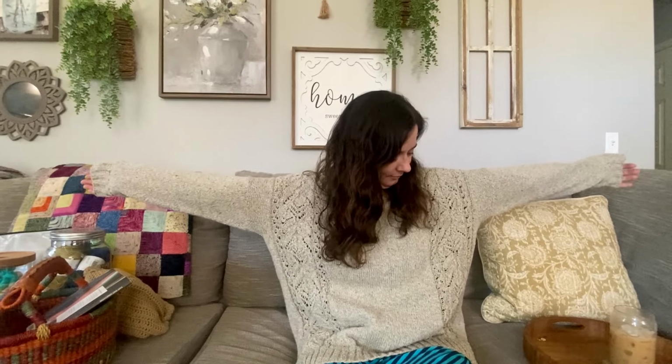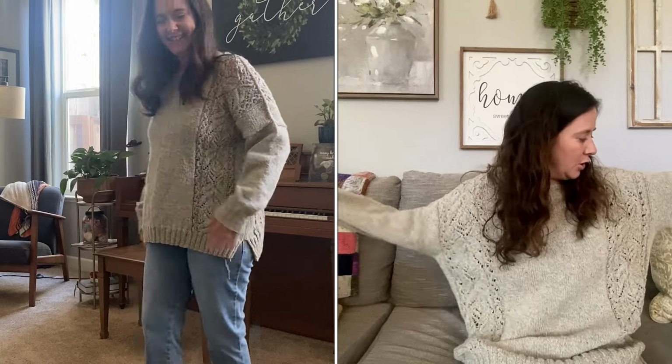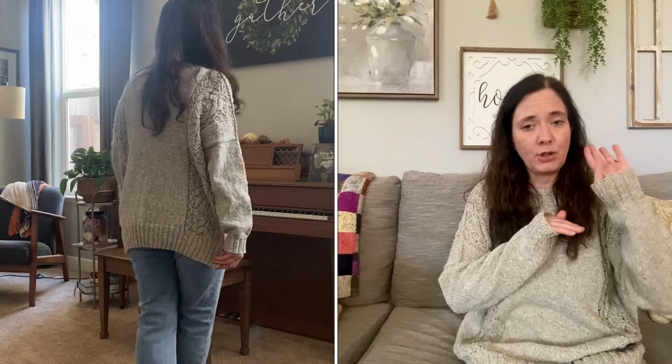So let's jump in. The elephant in the room is what I am wearing today. Guys, I'll pop in a video here too, standing up wearing this, but I'm wearing a dress today, so it's a little bit weird. But I just thought I would show you guys real quick the pink Fizz sweater. I've been working on this for so long.